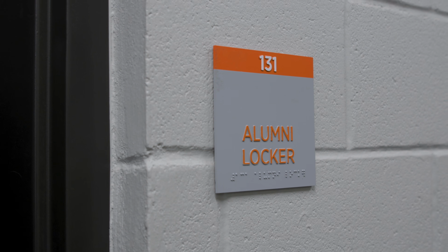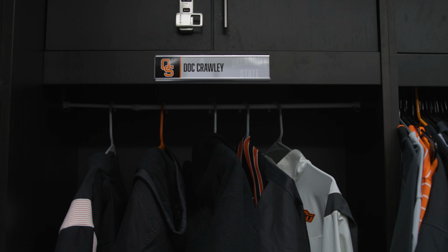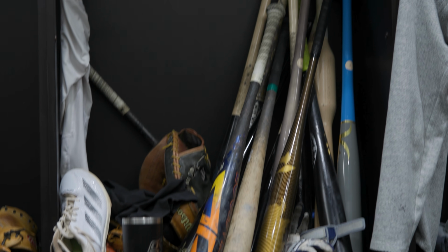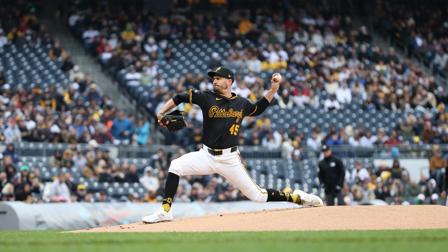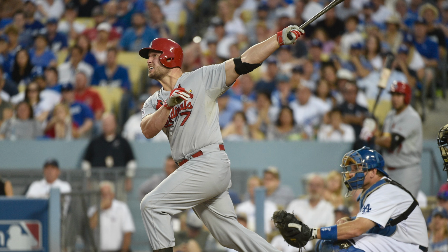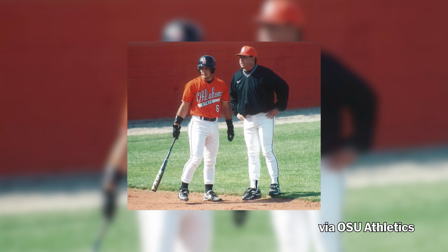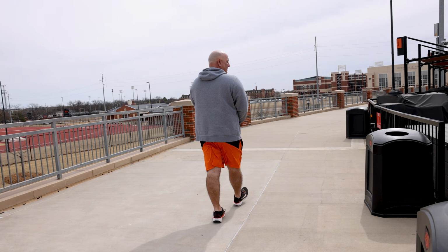O'Brate also has a dedicated locker room for former players to use when they come back to campus. Oklahoma State baseball has produced numerous big leaguers, including Robin Ventura and Andrew Heaney. Notably, 7-time All-Star and 2011 World Series champion Matt Holliday grew up in Stillwater and spent a lot of his time at OSU with his dad, Tom Holliday, who was a coach for the team for 26 years, as well as his brother Josh Holliday, the current coach of Oklahoma State Cowboys baseball.